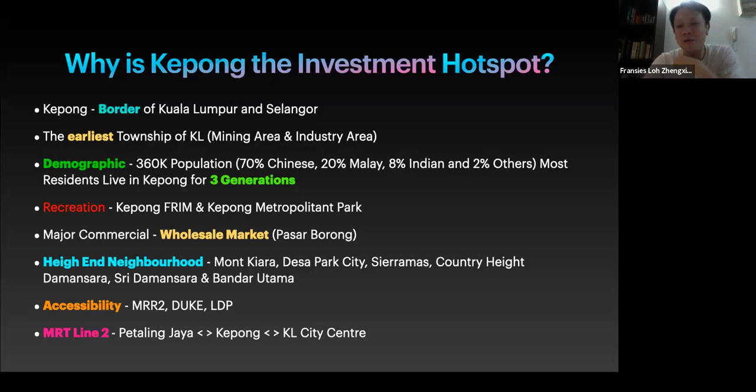Okay, Kepong also has a few major access highways. Of course, everyone will know Jalan Kuching and Jalan Kepong, which is a toll-free highway. At the same time, you also need to know the MRR2, and then Duke Highway and LDP. Actually, MRR2, Duke, and LDP are the access for you to Damansara area, PJ area, or KL city center.